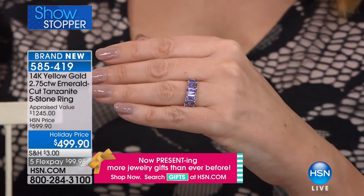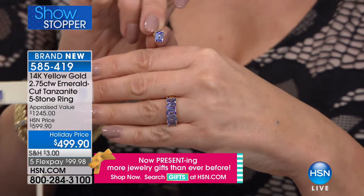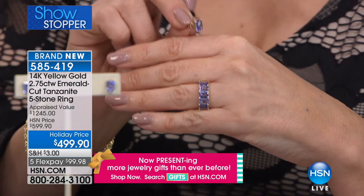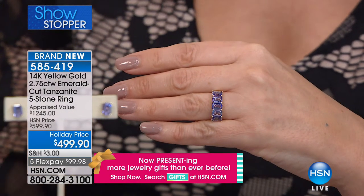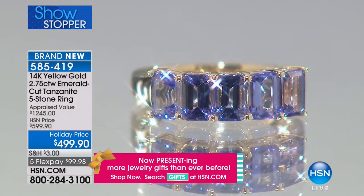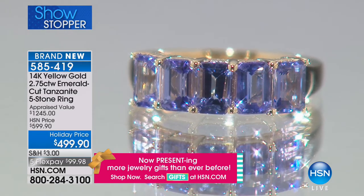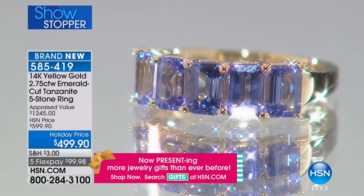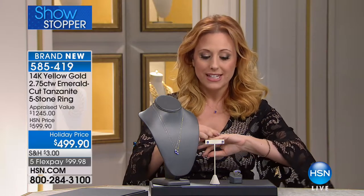Oh, no question. By the way, we do have beautiful earrings that match. And you can see the size of these earrings. Emerald cut tanzanite earrings. Now, this ring is our showstopper. It is appraised at $1,245. Under $500. So we're giving you a year to pay it off. It's $41.65. We also have a pendant and earrings if you want to complete the look. We do have it in solid gold. I cannot believe the price of this and how big.